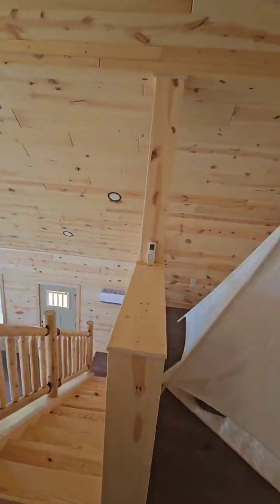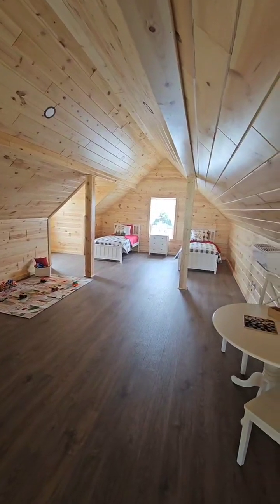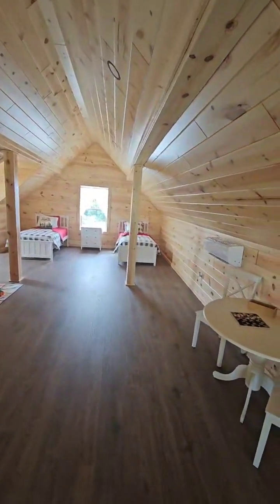Look at this. Beautiful. I'm on the second floor of the one we call the Gatlinburg.